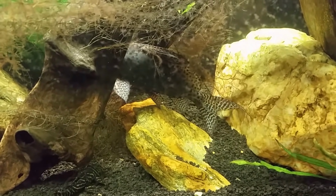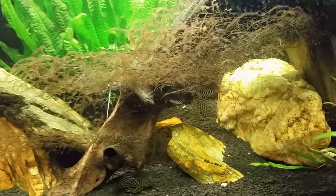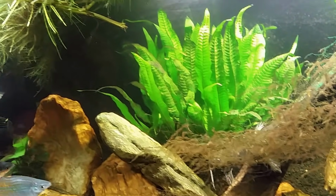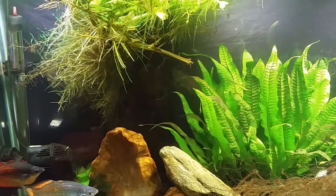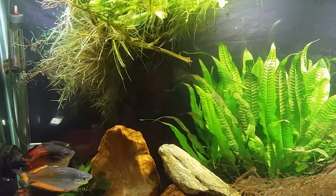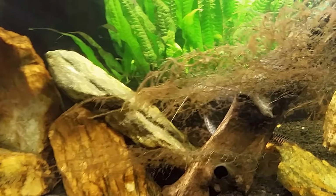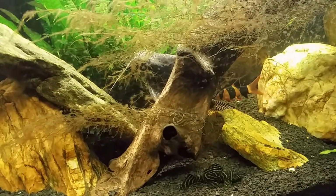He does eat a lot of plants, so he gets in there and he nibbles on my Java fern, he nibbles on the roots of my floating water sprite. You can see up here how chopped off and stunted the roots are. A lot of the fish in the tank actually do that, but my Synodontis here is certainly one of the culprits that's responsible for my vegetation getting munched up.